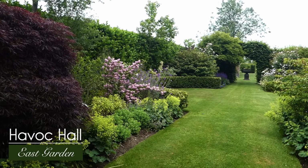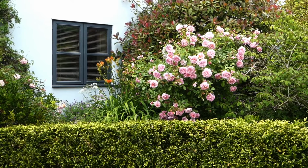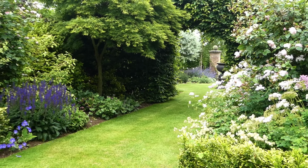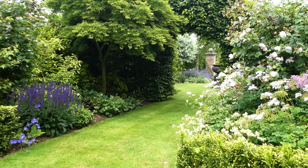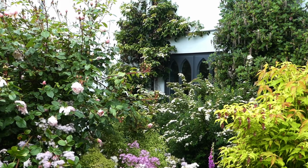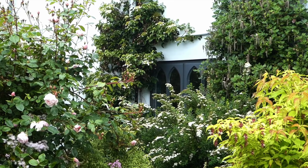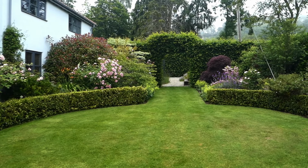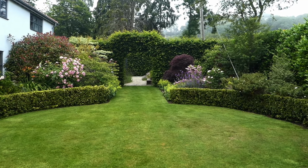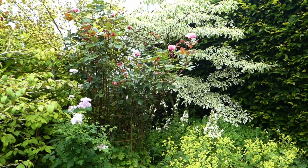So this is the East Garden, which is a mixed herbaceous shrub and rose garden. Rose is obviously looking particularly good at the moment, but in the spring we have two viburnum plicatums which are magnificent, smothered in beautiful white flowers. We have a Garrya elliptica on the east wall, which is excellent in the winter. And as you can see, Thalictrum and salvias, geraniums, a real mix in this garden.